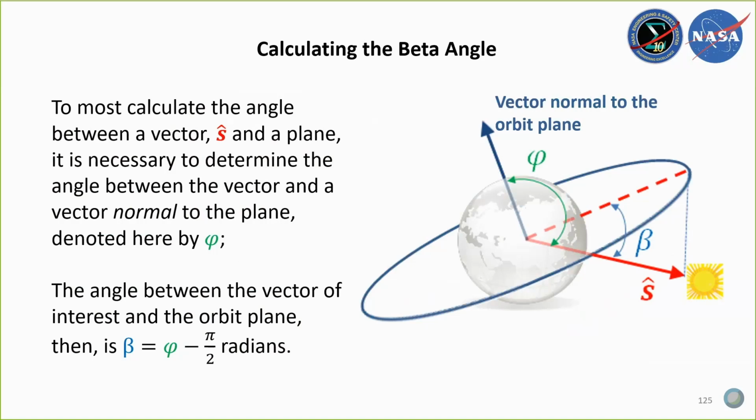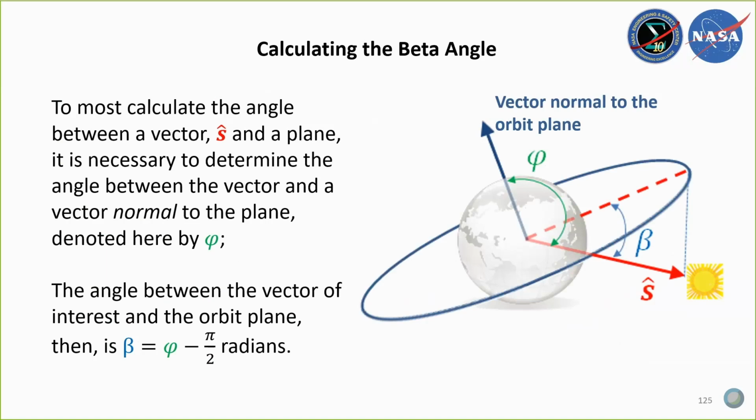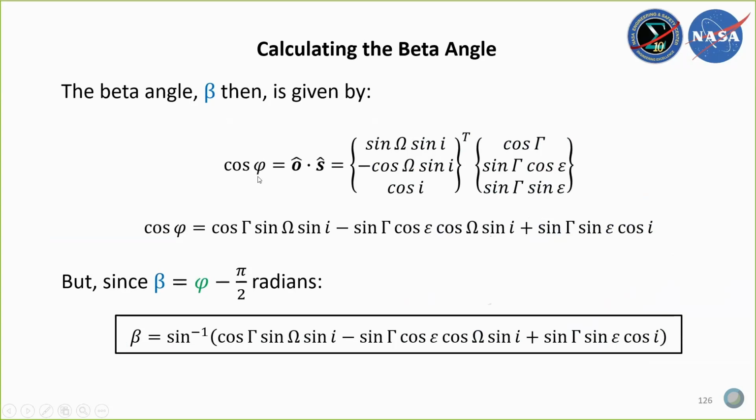Okay, so if we want to calculate the angle between the vector S and a plane, you really have to determine the angle between the vector and the vector normal to the plane. So we ultimately want to know the angle between the vector and the plane, but like I said, it's easier to take the angle between the two vectors. So look at what I've got here. I've got the orbit normal vector up here, and I've got the solar vector here. I'm going to look for this angle phi. And by the way, I can relate phi and beta, because if I just subtract pi over 2 from phi, then I have beta. So right now, let's focus on getting phi, and then we'll end up with beta.